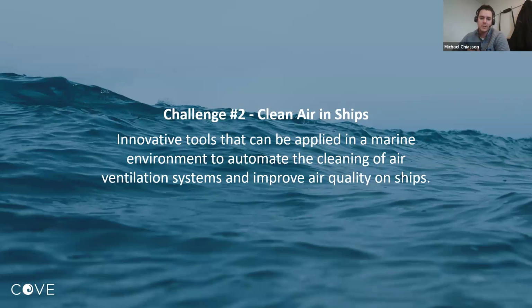So the challenge number 2, clean air in ships. We're looking for innovative tools that can be applied in the marine environment to automate the cleaning of air ventilation systems and improve air quality on ships. All of the HVAC systems on board have preventative maintenance routines that get conducted every time the ships are alongside, as well as at sea by ship staff to a certain extent. What we're looking for here is an innovative way to reduce the amount of manual labor required by the contractors and by ship staff by injecting something extra above and beyond the preventative maintenance routines that we currently see.